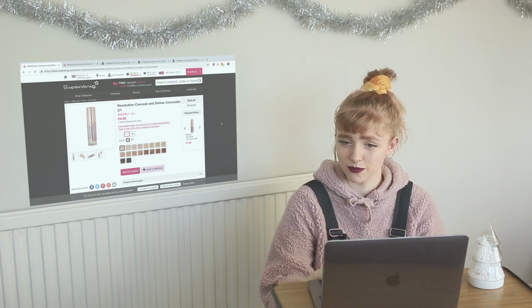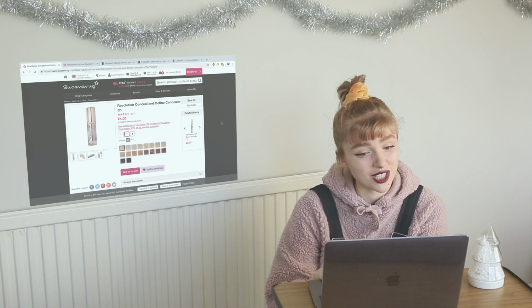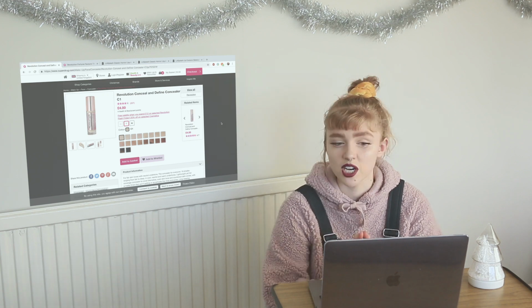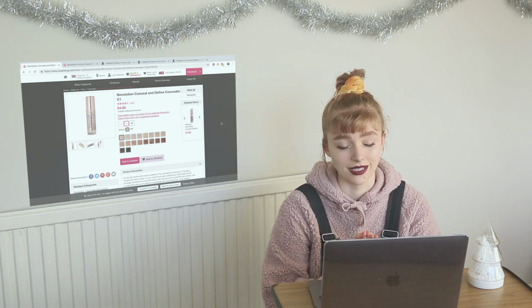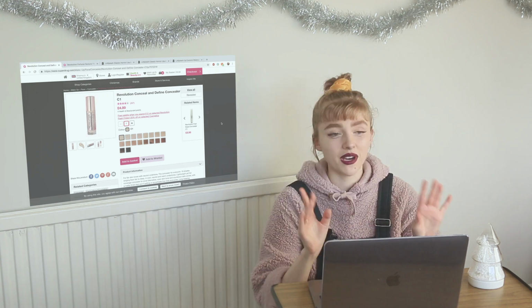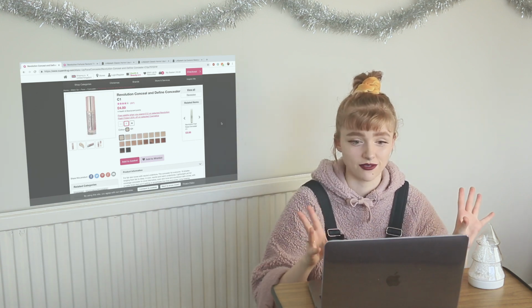I got a lot of makeup for my birthday, so I don't need a lot of makeup anymore. The first thing in this section is this Revolution Conceal and Define Concealer in the shade C1. I've heard really good things about this concealer, so I want to try it out for myself. Apparently it's quite creamy. By the way, all of the body and face and hair and makeup things that are on my wish list are cruelty free, just so you know.